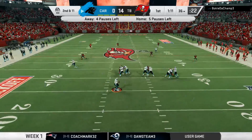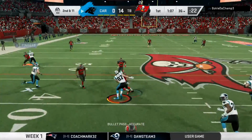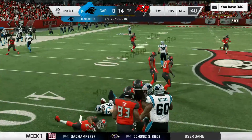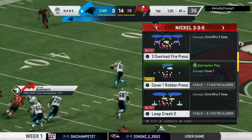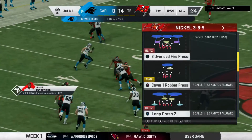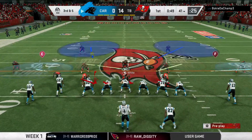On second and 11 now. Newton. He's got it to Williams. That's a staple of this offense. Drag route to the tight end. Yeah, he was unable to use his size to break off much more yardage after the catch, but still an effective gain nonetheless.